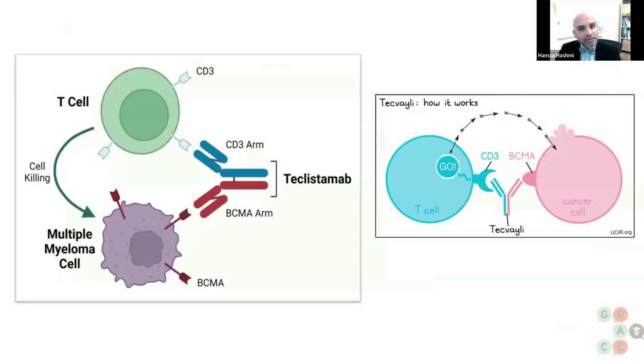Now, moving on to bispecific T-cell engagers. This is also a form of cellular immunotherapy where we actually do not genetically modify white blood cells of a patient, but utilize the already existing immune system and its white blood cells and harness their ability to kill myeloma cancer cells. Here you see the structure of a commercially available bispecific agent known as Teclistamab.